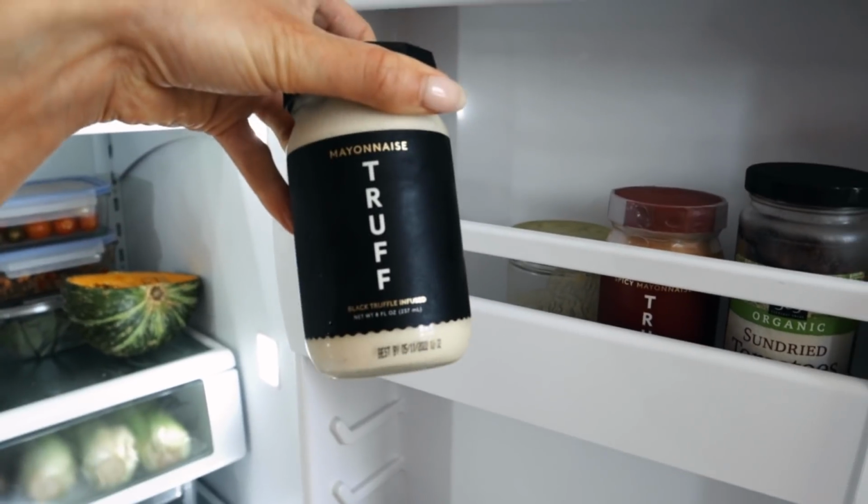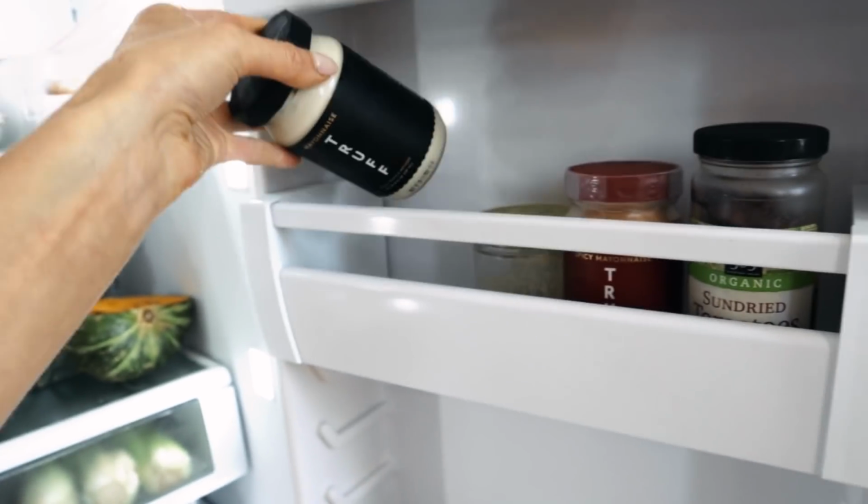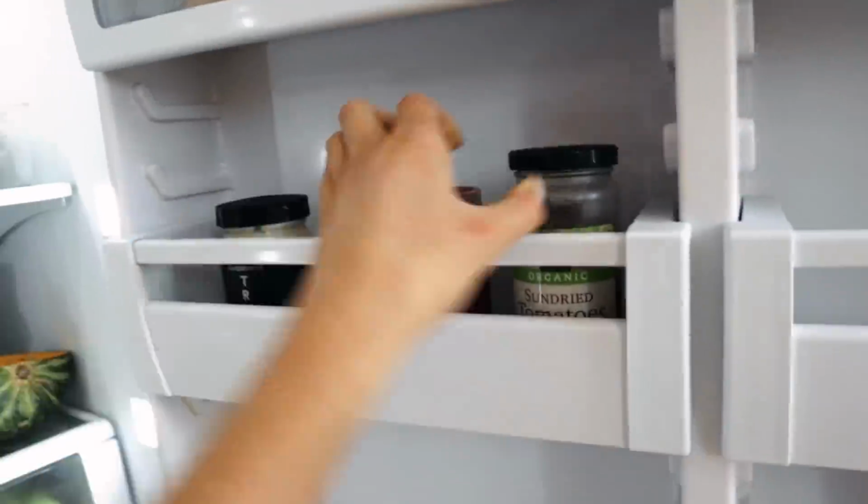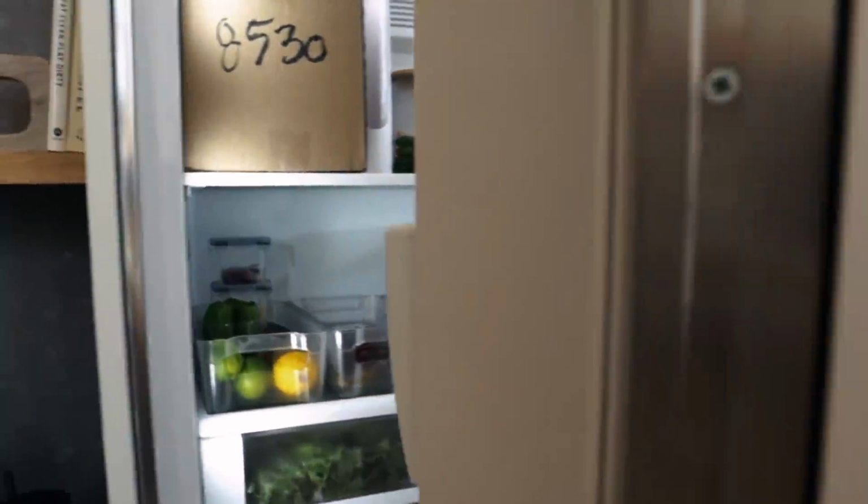Oh my god, I recently got this truffle mayonnaise and it's bomb. It's so good. Not healthy, but very delicious. So yeah, that's my fridge. We're gonna make something with the banana. I'm going to try to make a breakfast muffin. I've never tried it before, so hopefully it's gonna be good.